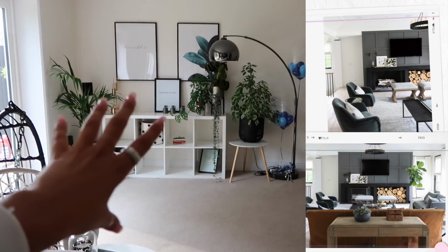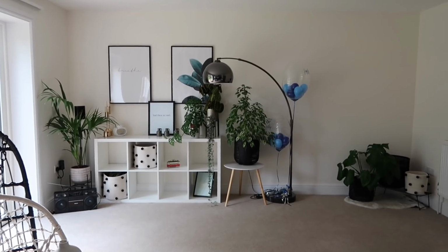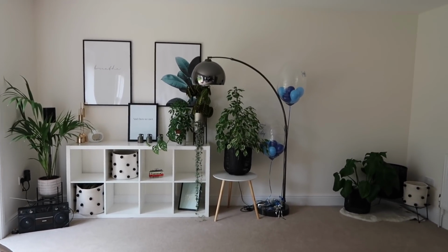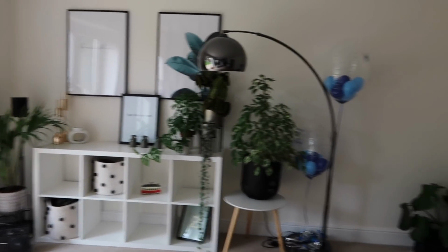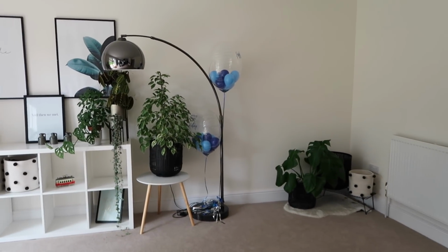But all of these plants will just have like new homes. I don't think we're going to keep every single one in here because it's a lot. I like it for now. It's just cute. It's like a little cozy corner over here. But yeah, this is definitely going to be changed. It's just another project on the list.